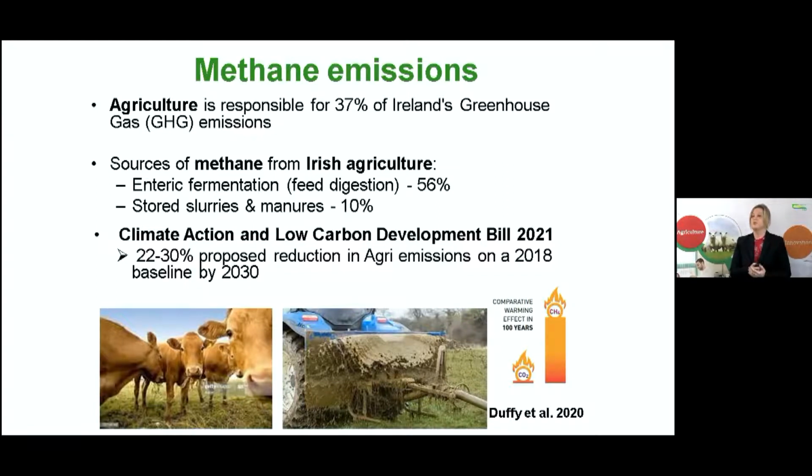We are here in Ireland under international and national legislation and commitments to meet our targets. Particularly here in Ireland, we're under the Climate Action and Low Carbon Development Bill. This set out there in November of this year that we must reduce our agri-emissions by about 22 to 30% based on our 2018 figures by 2030.